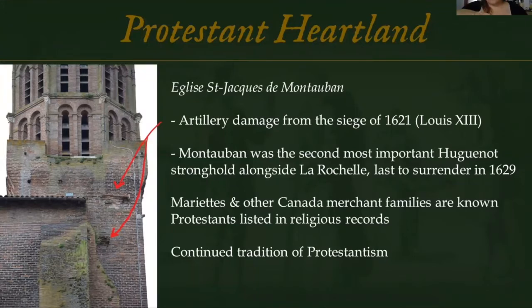So it's a stark contrast you have between the pink buildings that are local and this white Catholic church that was put there by the government after the defeat of the Protestants. So a lot of people that live there still remark on it. So I mentioned it to somebody that I was staying with, and they said, oh yeah, they came and put that church in our town. You can tell it's not from here. So there's this sense of Protestant pride still that's there, and this Protestant identity that continues till today.